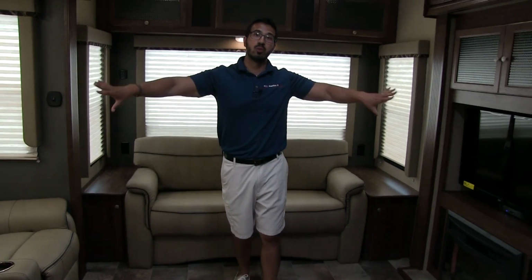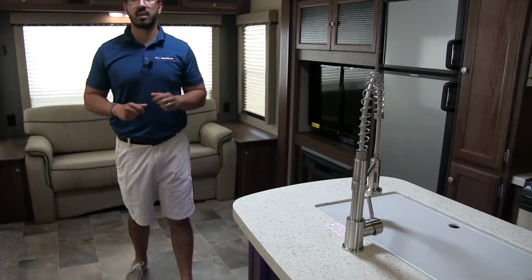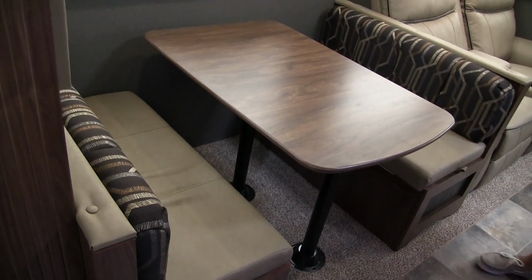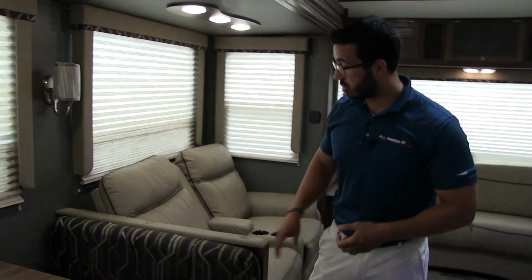You'll see there's dual opposing slides here, which really opens your living space up and allows for your nice peninsula kitchen. Right over here in this slide is your dinette. This is great for kids because that way, you can fit 2 to 3 people here on each side. It's easy to access the storage here too.